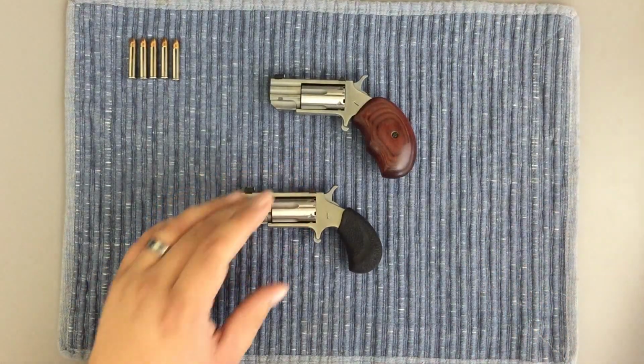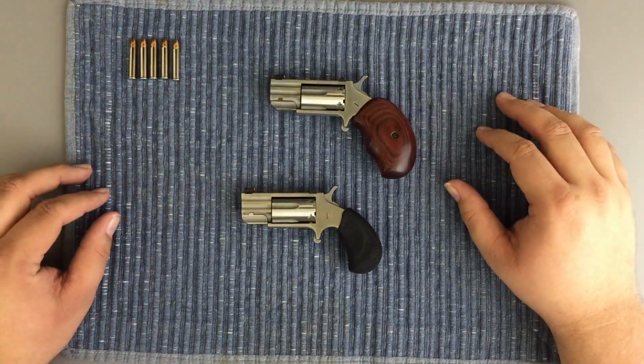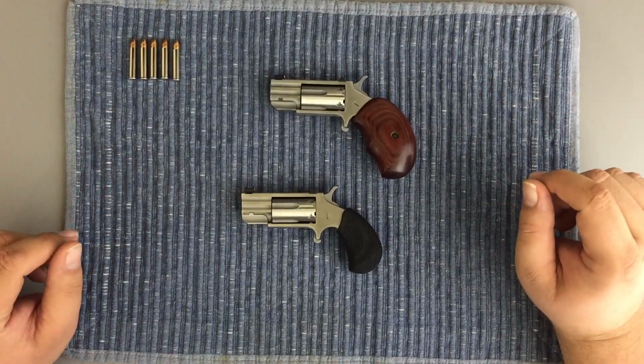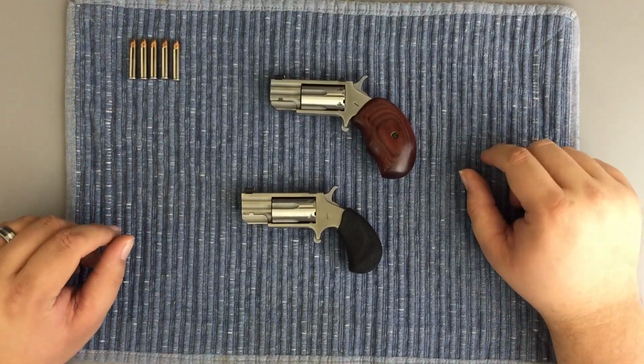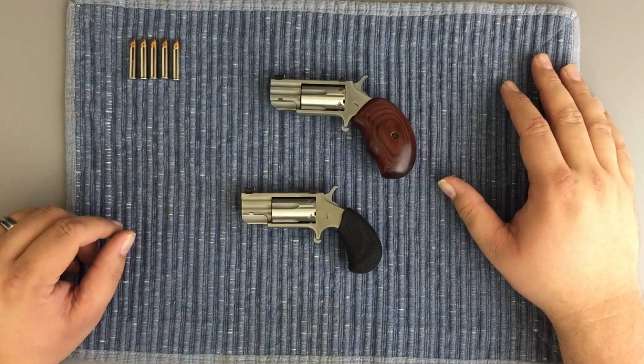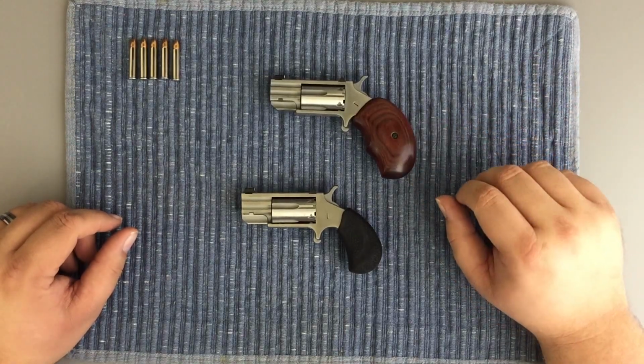People say, oh, well, 22, that's not enough for a self-defense situation, and I disagree. Obviously, it's not the ideal, but it'll definitely get the job done in an emergency situation. The first rule of a gunfight is, of course, to have a gun. So if you left your big gun at home, well, you're out of luck. But this one you can always have.